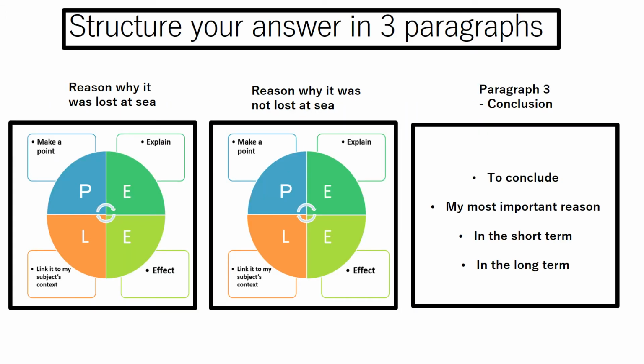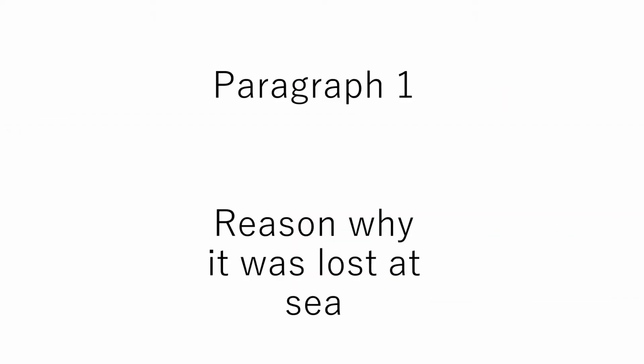To answer the question, we're going to do it in 3 paragraphs. The first will be the reason why the war was lost at sea. The second will be why it wasn't lost at sea, and then the third, we'll answer the question and we'll make a decision. So, paragraph 1.